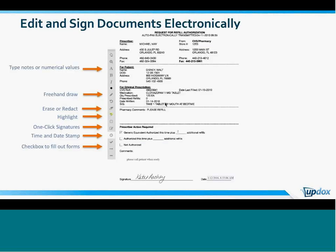If you had a need to edit a document, I had mentioned that we have the ability to mark up documents electronically. So this is a look at our editor. You're able to one-click sign, time and date stamp. There's check boxes if you have forms that you often send out. The freehand drawing tool, you have an eraser. Again, anything that you would do on a piece of paper, we tried to give you the ability to do here, because what we hear is that when practices go to digital faxing, they still bring things back to paper for the reasons that it's hard to break things apart, it's hard to mark them up, it's impossible to sign them electronically. So what we do is make it possible to do it all inside of Updox.